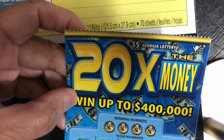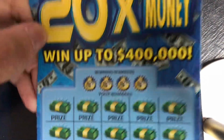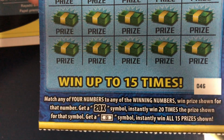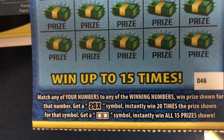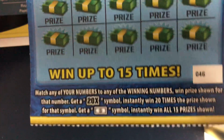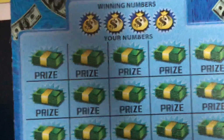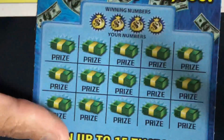This is a $5 ticket from the Georgia Lottery, 20 times the money, with a top prize of $400,000. Match any of your numbers to the winning numbers, win the prize shown. Get a 20X symbol, instantly win 20 times the prize shown. Get a dollar bill, win all 15 prizes. So let's zoom on in. Let's see if we can win.